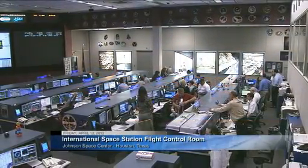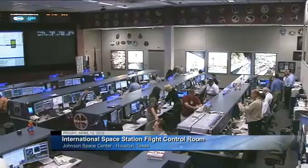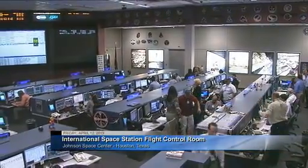This is Mission Control at the Johnson Space Center in Houston, Texas. This has been another highly productive week for the Expedition 35 crew.